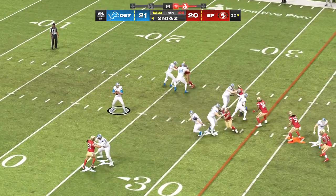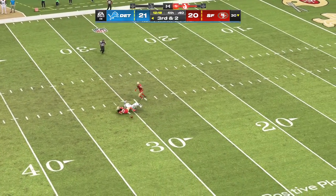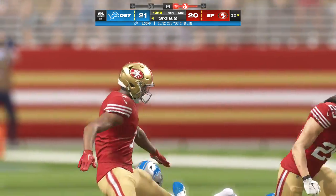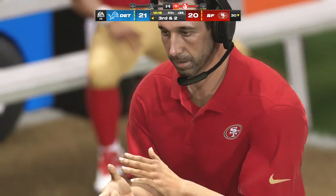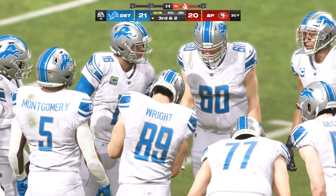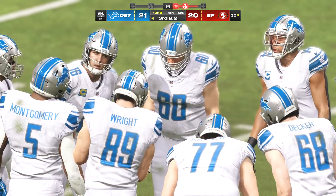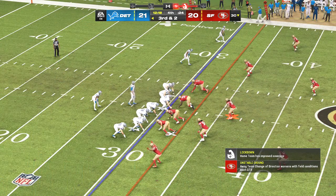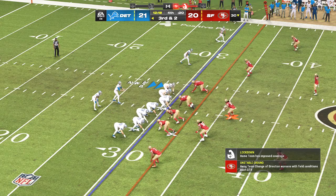Play action. It's Goff. He's airing it out for Williams. And it's knocked away and incomplete. Just because you've got the lead in the 4th, it doesn't mean you have to play it safe. I like the aggressive play call there to push it downfield. That time, it didn't work out. The offense on 3rd down tonight, 3 for 7 so far in this game. Here it's 3rd and 2.